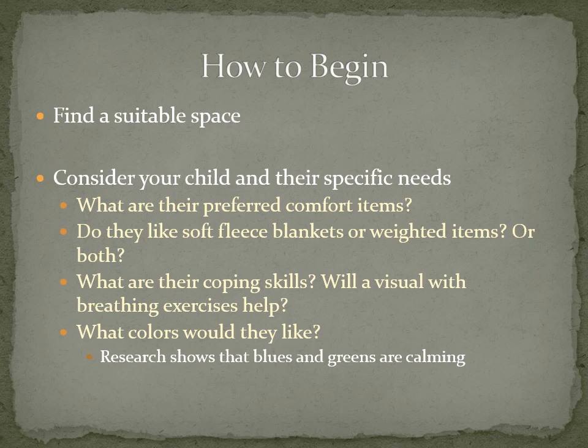What colors would they like? Research shows that blues and greens are calming. However, this is where your child's specific needs and likes come in. If they prefer purple, then use purple or red.